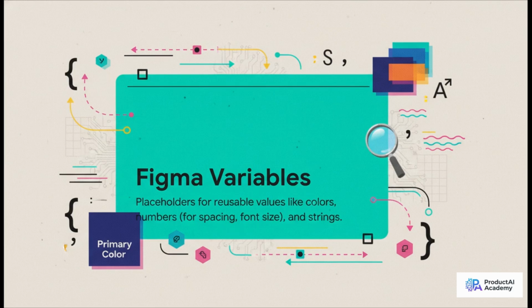So instead of typing a hex code like #007AFF in 100 different places, we create a variable called, say, color-primary-blue. Now, if the brand's main blue ever changes, we just update it in that one spot, and that change ripples across the entire project instantly. This is how you build products that can actually scale and be maintained without losing your mind.